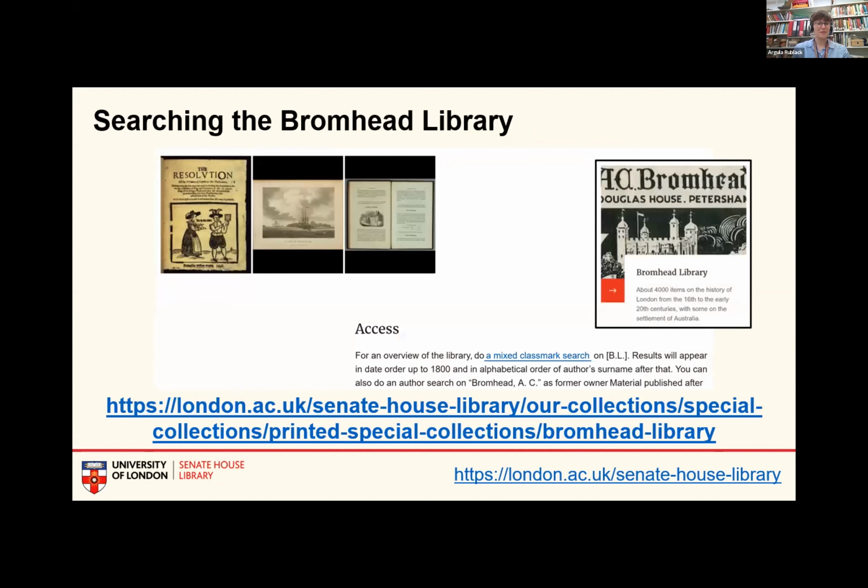So that's just a very simple example of how you might be able to conduct research into our London collections and the different communities that are represented within it. But there is tons more possibilities to dig into our London collections. So how can you use the library yourself to find what you might be interested in?